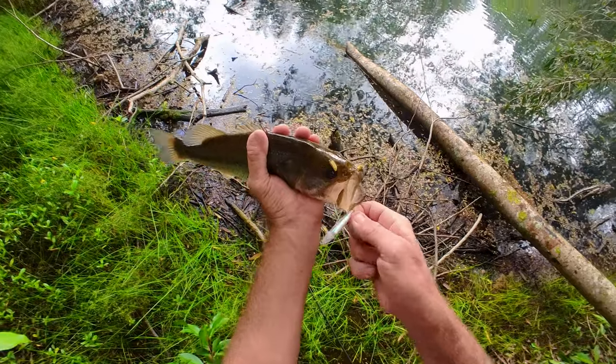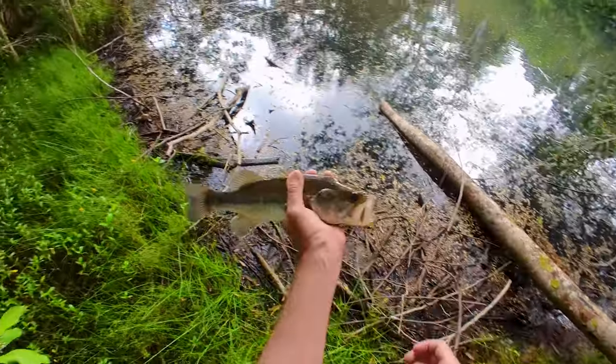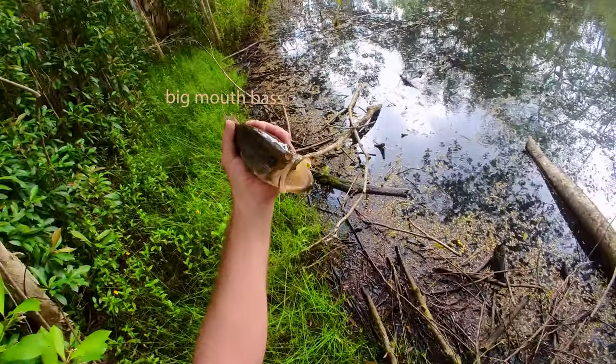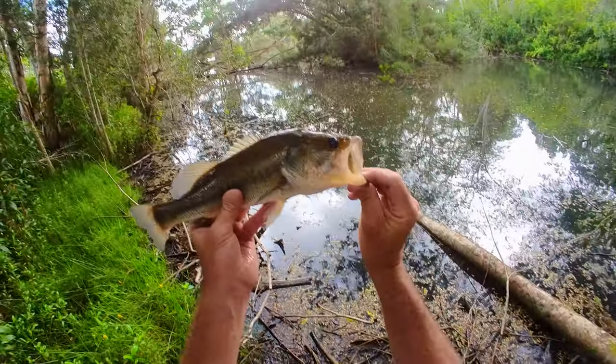I'll be very gentle with them. Barbless hooks. That is not a peacock bass. That is a smallmouth. What a beautiful specimen. I didn't even know that we had these here. Hi, fishy.